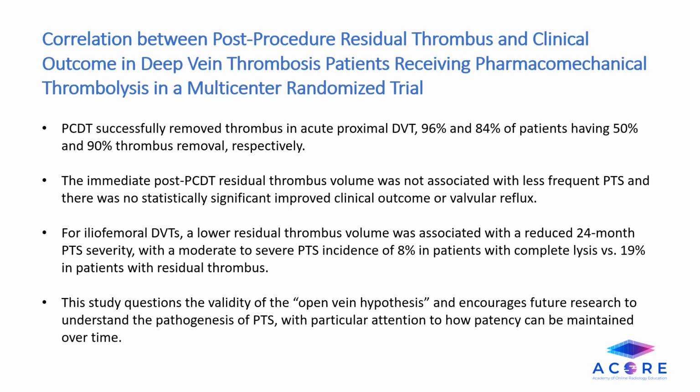PCDT successfully removed thrombus in acute proximal DVTs. 96% of patients had 50% removal, and 84% of patients had 90% thrombus removal. This study demonstrated that the immediate post-PCDT residual thrombus volume is not associated with less frequent PTS, and there was no statistically significant improved clinical outcome or valvular reflux.